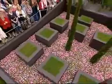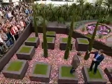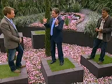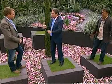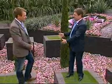Chris, there's always this dichotomy at Chelsea. The RHS, particularly at Chelsea, should be pushing the boundaries, should be going into the future, should be making us nervous with things that happen. And yet, as you know, you won Best in Show Garden. The television voters, the punters, if you like, tend to go for the traditional. They like a good old cottage garden with a stream and they'll say, yeah, well, it's interesting, but I don't want it.